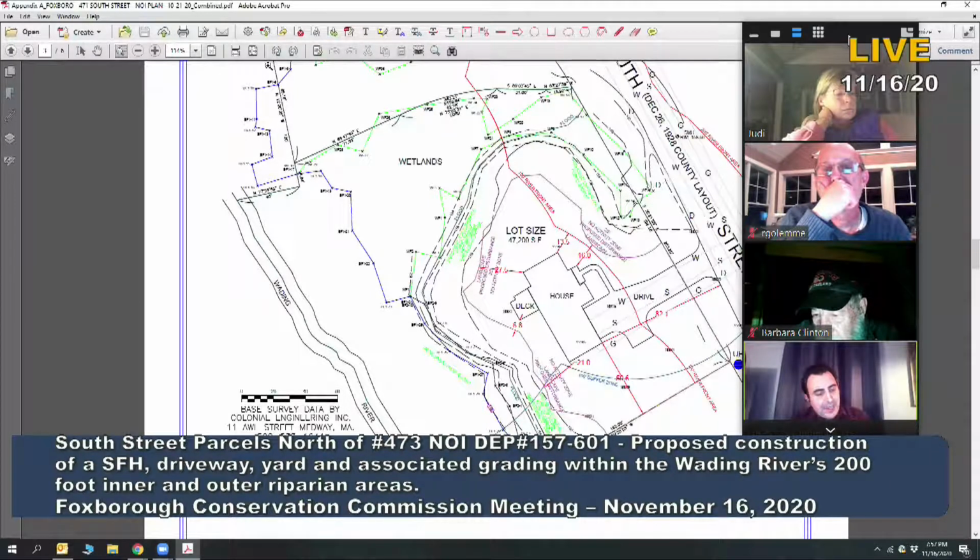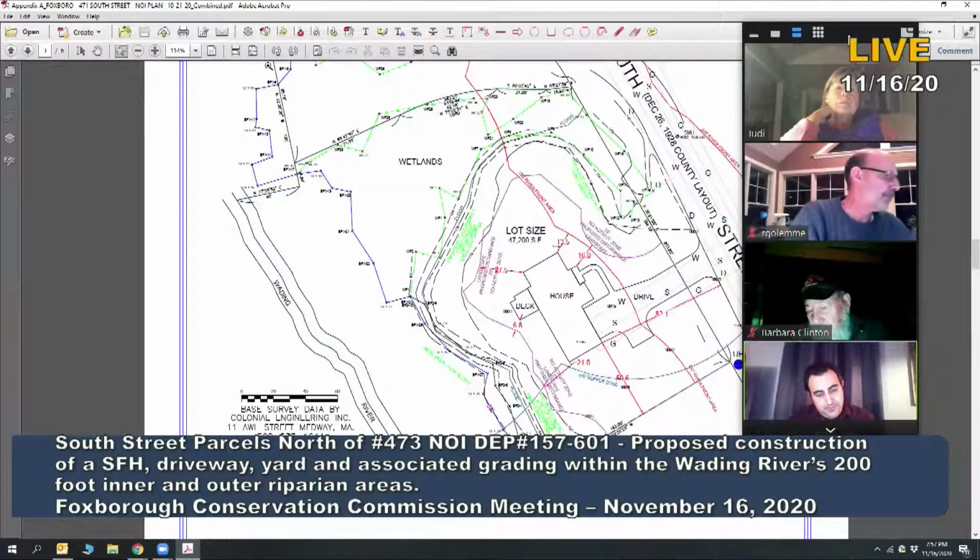I'm surprised to hear that. I thought we've got the narrative, which is pretty well outlined here, that describes it. The mitigation area is on page 14. 14 is riverfront area restoration. Riverfront area restoration, section 6 on page 14. Okay.